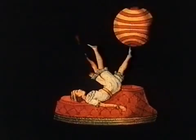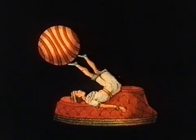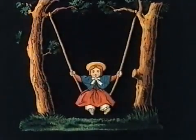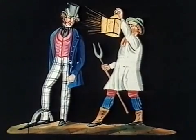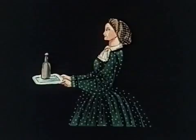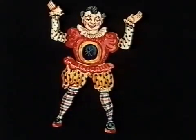The thaumatrope fuses different images with a maximum degree of difference. The thaumatrope, however, could transmit abrupt changes, but it was not able to show continuous movement. For this, one would have needed a greater number of images with a minimum degree of difference.